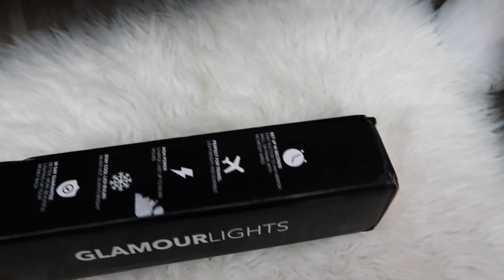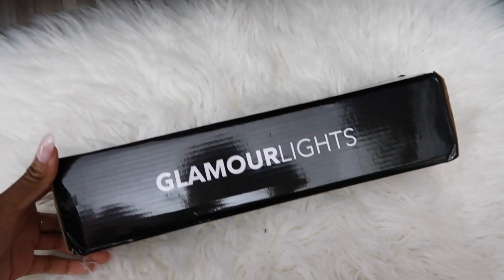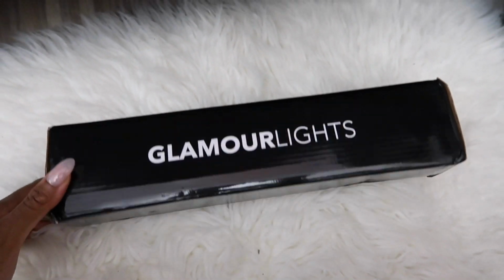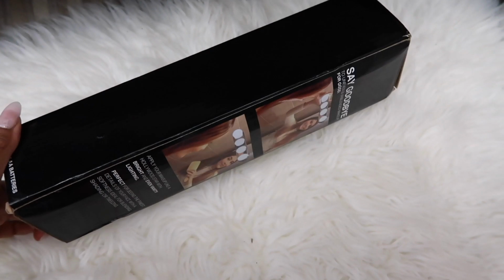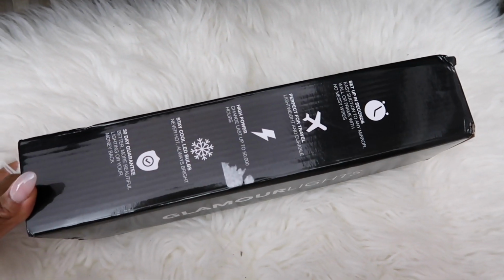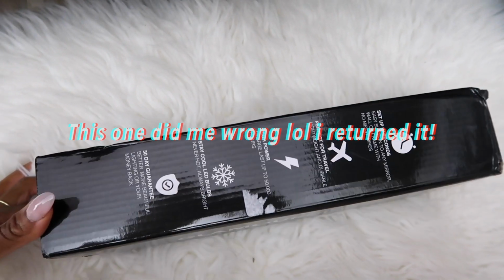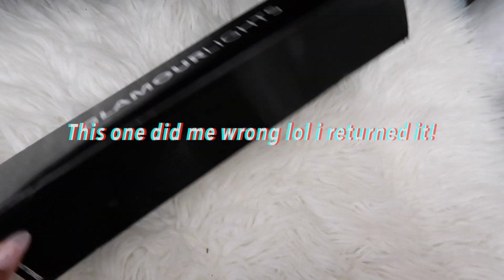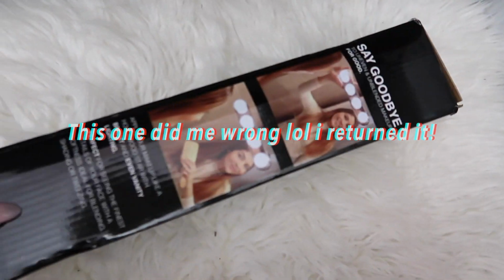So this is the light. This is Glamour light. I found it through an ad on Instagram and I just ended up buying it, which honestly, I can't lie, I am the kind of person that falls for these ads that are always on social media, but they never really do me wrong. So I'm gonna show you guys what the light looks like, and I will link them down below if you guys want to check them out as well.